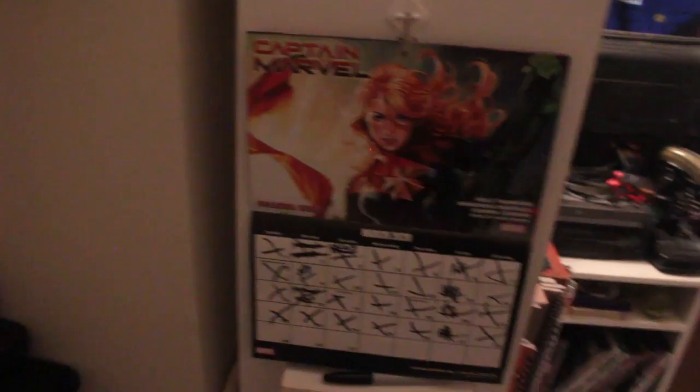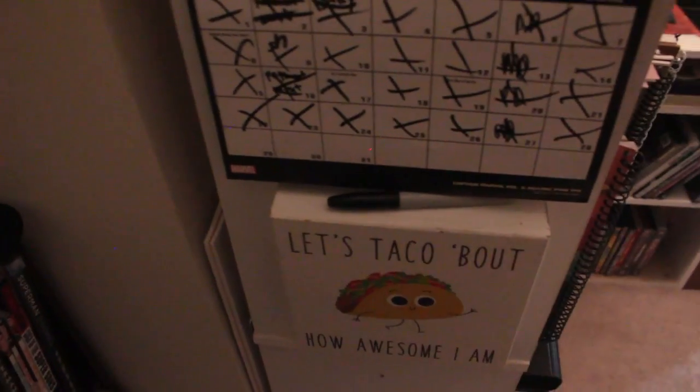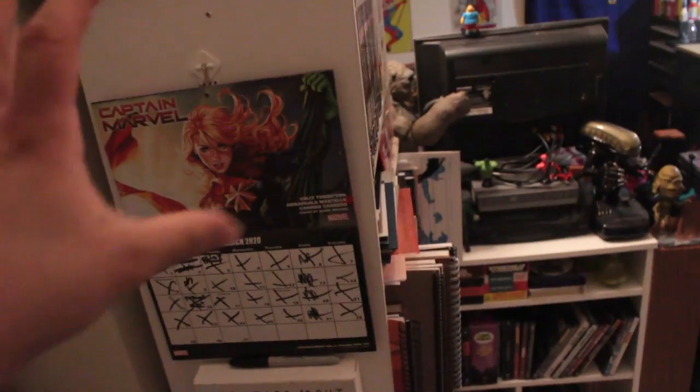I have this thing which is actually really important to me. This was a note that Sarah's mom wrote her, and she gave it to me, so it actually chills right here for inspiration. Moving over here, we have a calendar and a wooden sign that says, "Let's talk about how awesome I am." It's a really fun wooden sign I got from Sarah, and it's just a free Marvel comic, but I use it to make notes, and it's my calendar, so it's actually how I make most of my notes. I do have another calendar that you'll see.